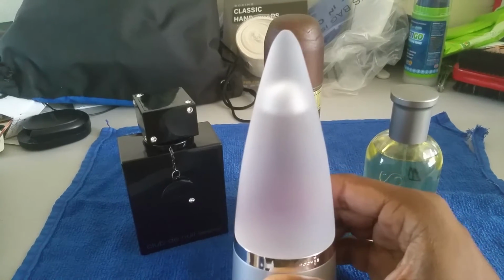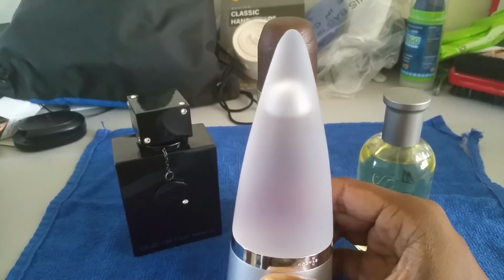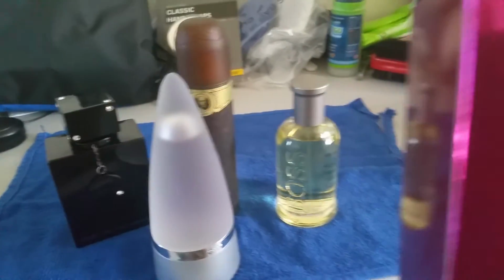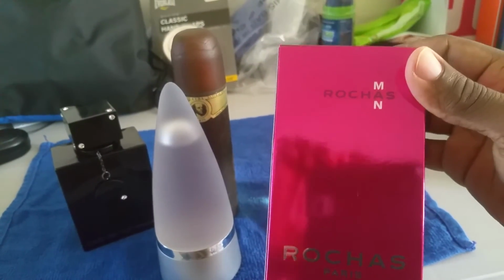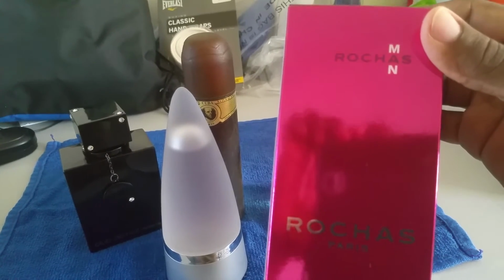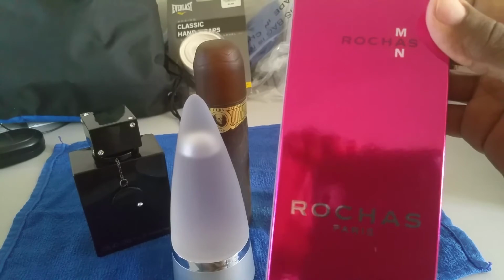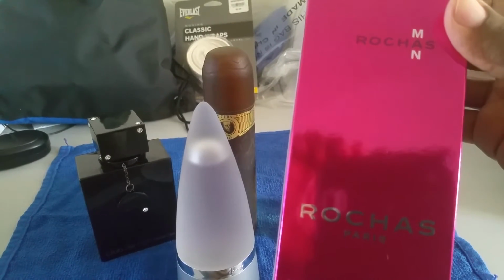I'm sorry about the pronunciation. Somebody help me with that in the comment section below. How do you pronounce this particular fragrance? Of course, this is the box. This is the only thing pink I will ever own. Somebody help me with the correct pronunciation. I do want to get it right as I'm learning.